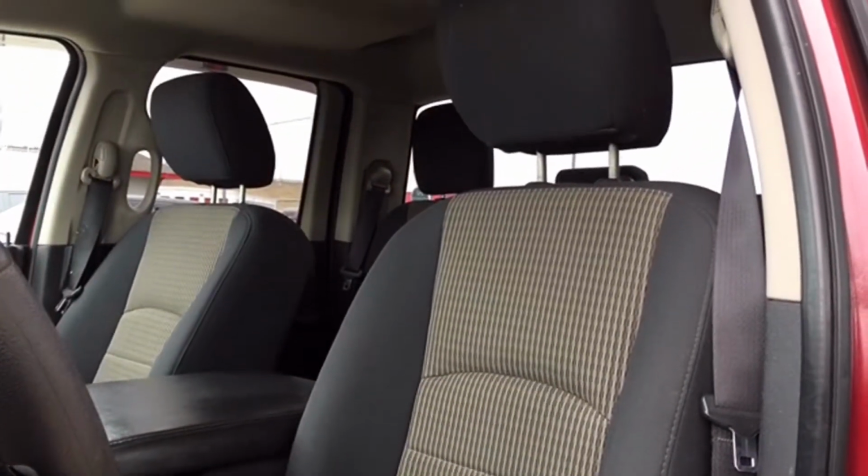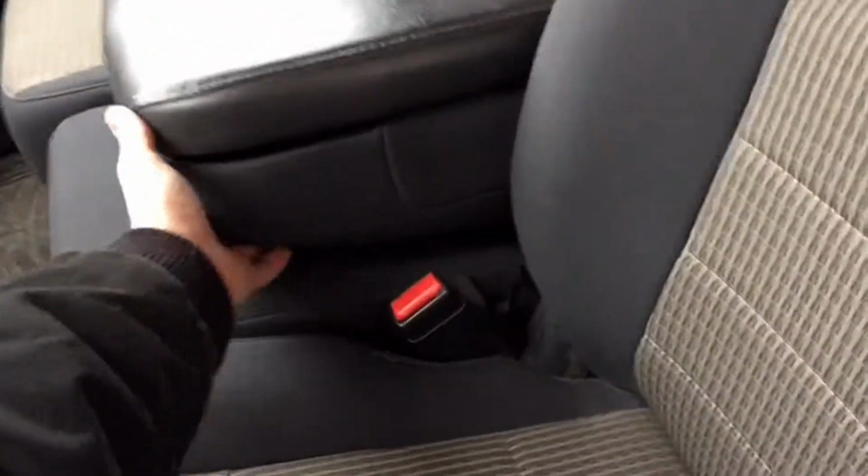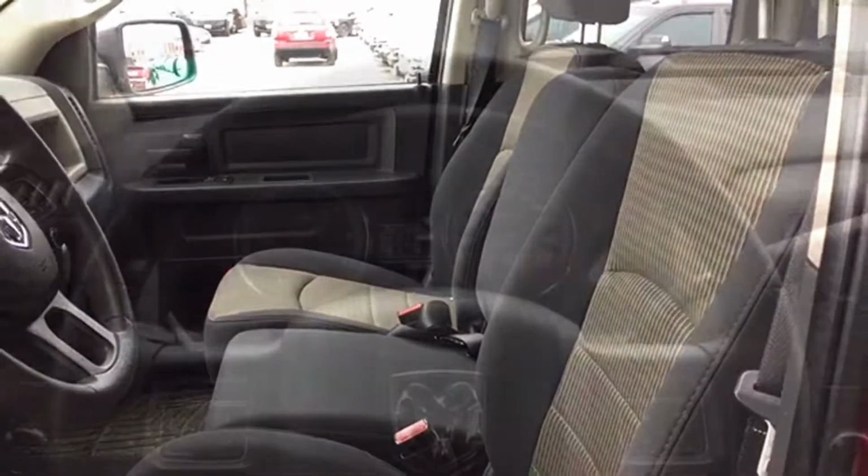Need to bring an extra helping hand to work, but you pick up John, Rick, Mark, and Stan every day? Fold up the center console to reveal an extra seat. Problem solved. That's right, folks, the Ram 1500 ST seats 6 in total.